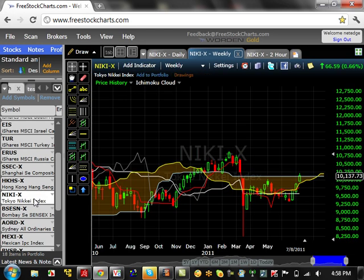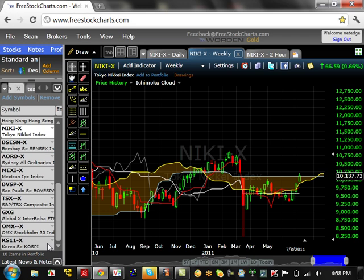Tokyo, let's look at this movement up. Tokyo is finally in the Nikkei. It's finally starting to look like it's going to get above the cloud. It's at a major resistance level right now. 10,250 is going to be a major level for it to break. So it's going to be interesting to see if it could break that.